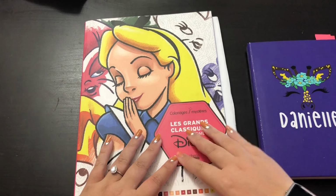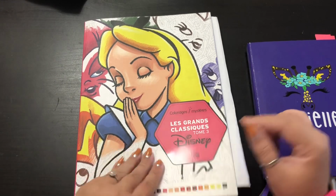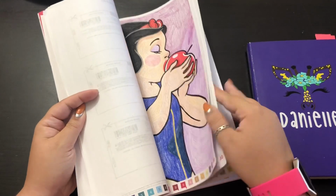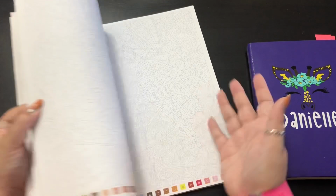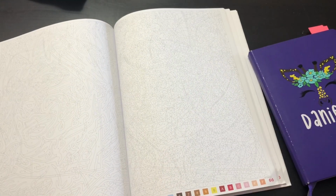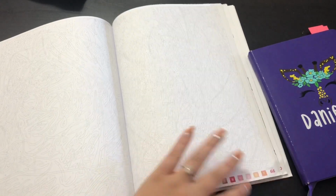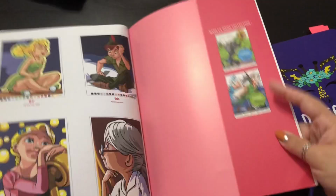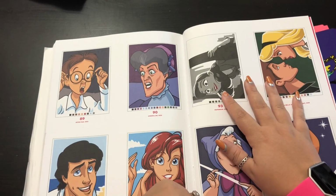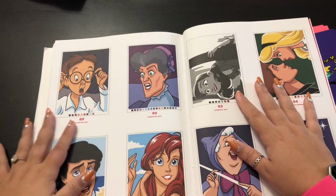So these books each have 100 pages in them, and each page is a different character. You can't tell what they are, so if you're in the mood to do a specific person, you can't just flip through and see who's what. But the end of the book does have all of the pages finished, which is super useful, one, for cheating if you don't actually want to wait and see who you're going to be coloring.